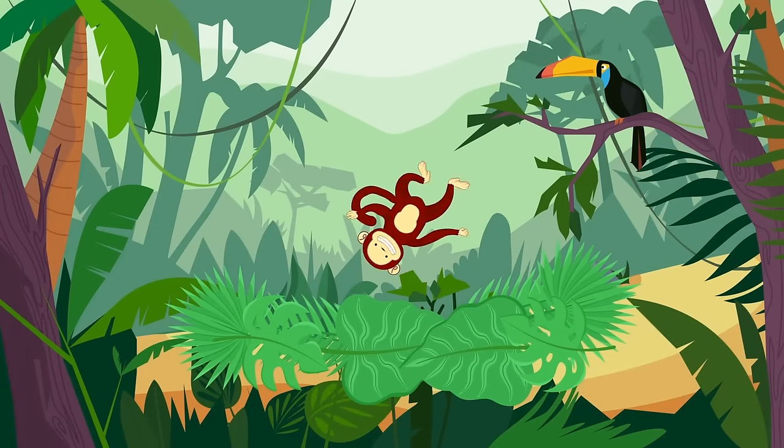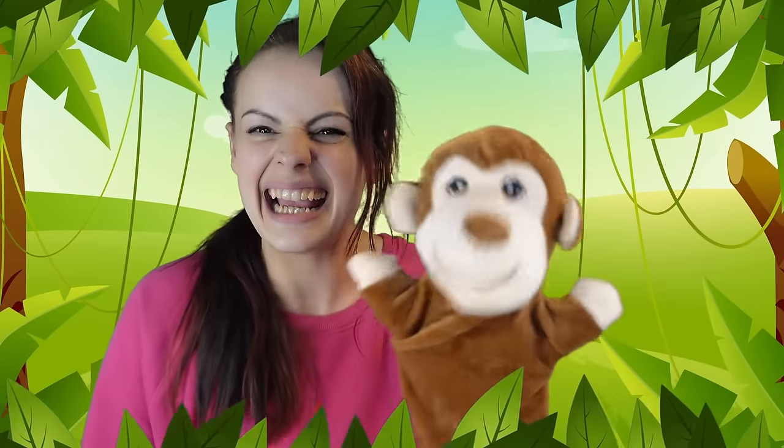One little monkey jumping on the bed. One fell off and bumped his head. Mummy called the doctor and the doctor said, no more monkeys jumping on the bed. No little monkeys jumping on the bed. None fell off and bumped their head. Mummy called the doctor and the doctor said, put those monkeys back to bed. No more monkeys jumping on the bed.